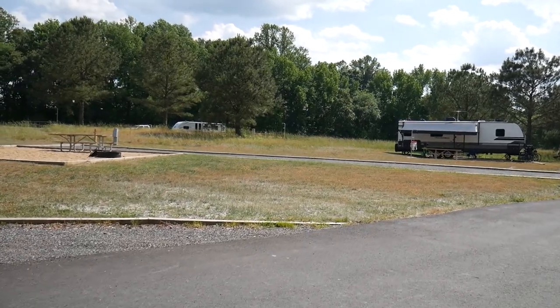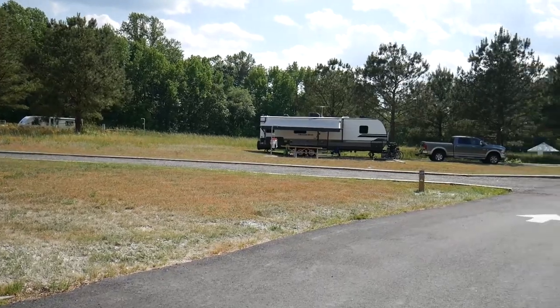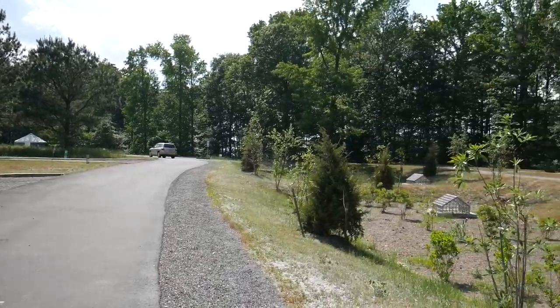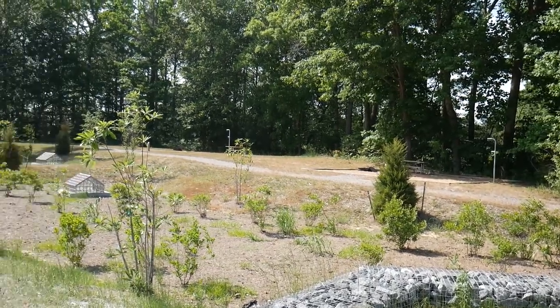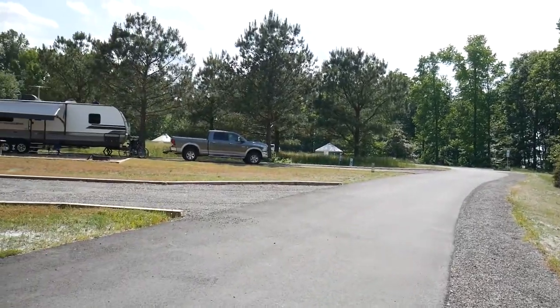We've got three sites in a row here on the other side of the bathhouse, 16, 17, and 18, all back in sites. And across from them is lots of tent camping, kind of right along the edge of the woods. You can see there's a lot of trees that have been planted, and I think as those mature, those tent camping sites will end up having more privacy.